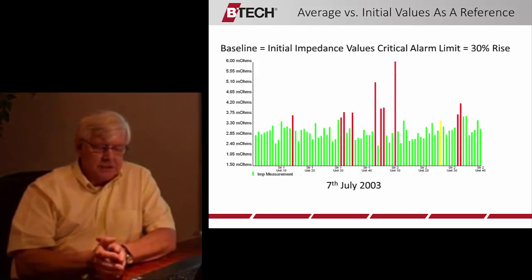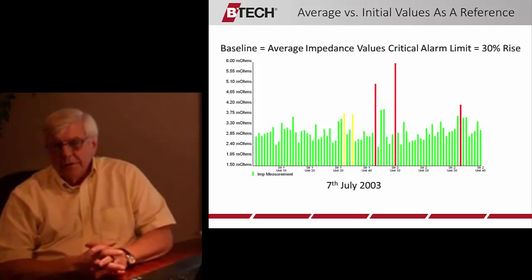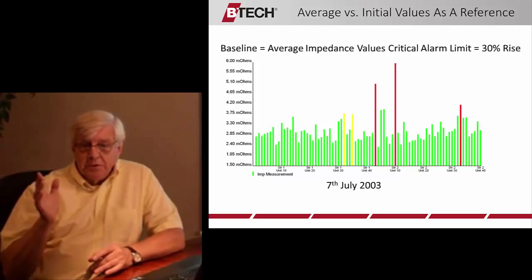However, the actual service company was not using initial values. They were simply using the average at each reading as a way of measuring. A lot of times they don't even use the original average, which would make some sense, but they don't use the original average.